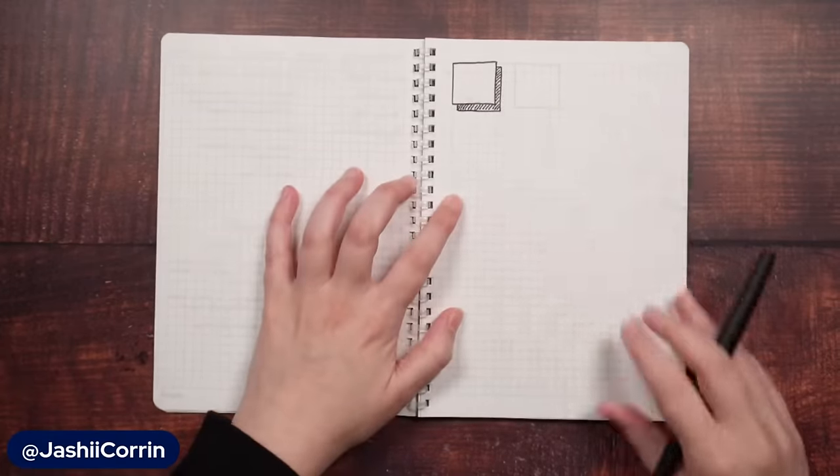And a little circle for its eye. And it needs a wing, doesn't it? Okay. A little curve. And it goes back like that. And it comes back over like this. There we go. That looks right.